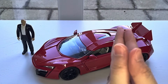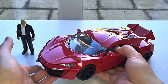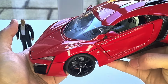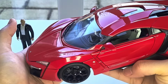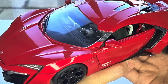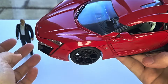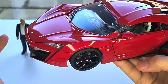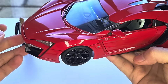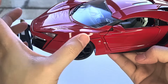So what am I talking about? Let's get back to the car here. This is a Jada toy. I've seen this all over the internet, on Amazon and eBay, everywhere. The more I dug and found out about this car, I didn't know anything about Jada toys, so I was reluctant to buy it. I thought it was just going to be cheap and nasty, and actually, it's not true. I also didn't know that they make 1/18 scales. I thought they only had 1/24 scale, so I didn't bother looking at it.